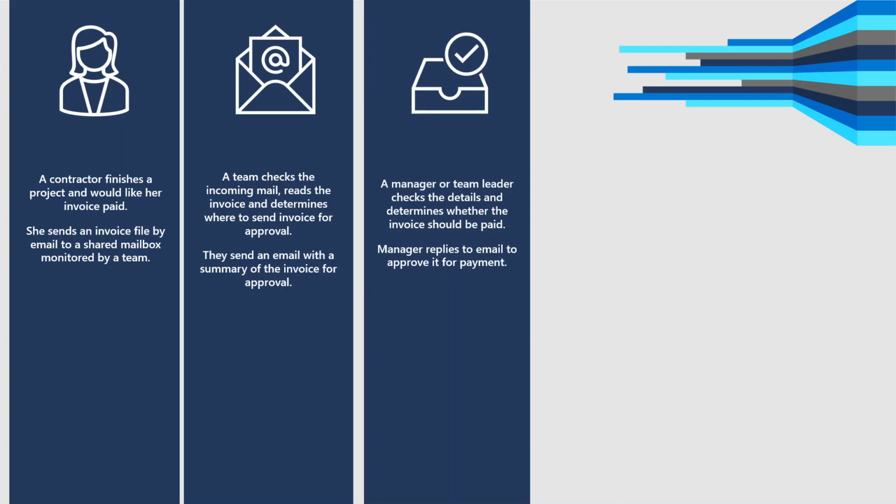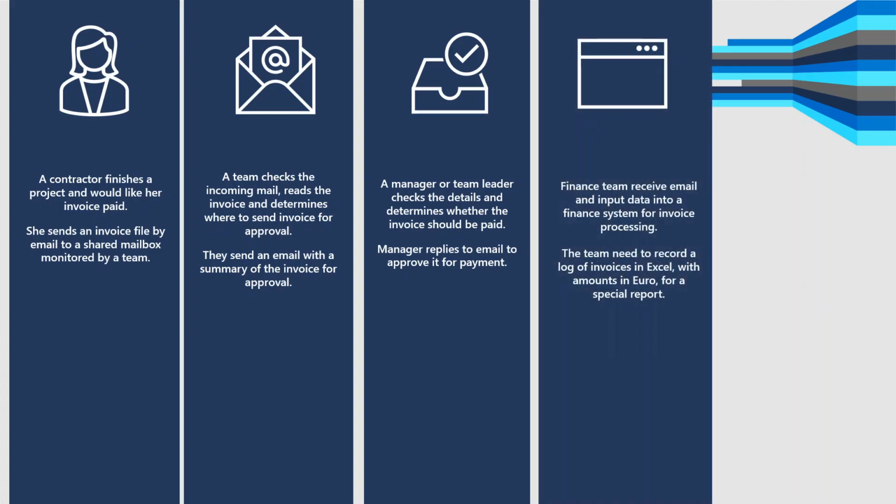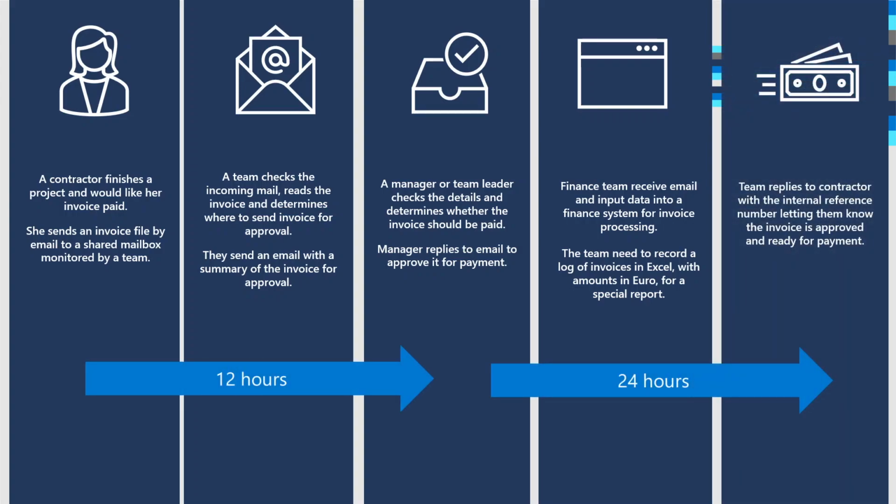The manager then gets that email and checks the details, replies to the email or forwards it to finance. Finance then get that email and they input the data into a legacy system. And then they need to do a couple of other little tasks as well. And then the team replies to the contractor with the internal reference number.